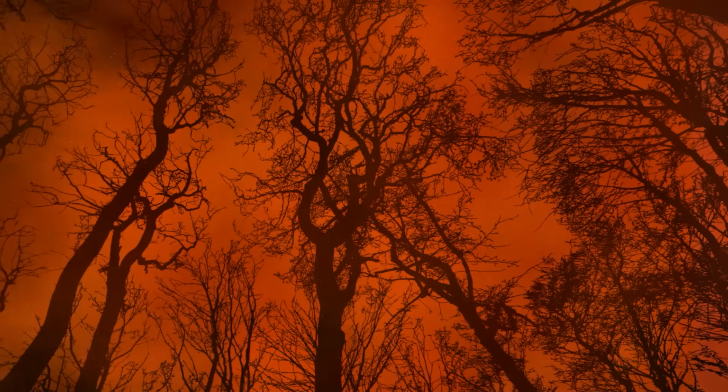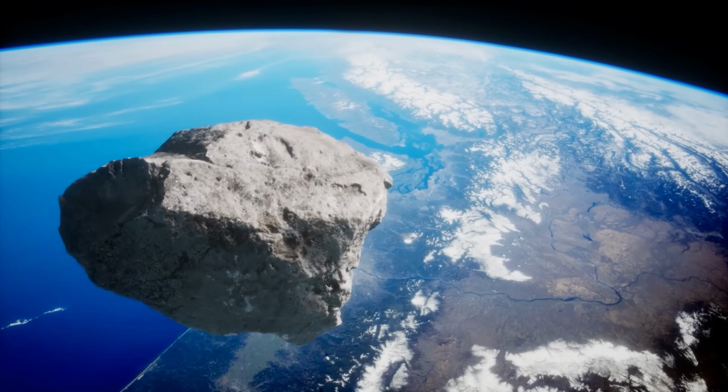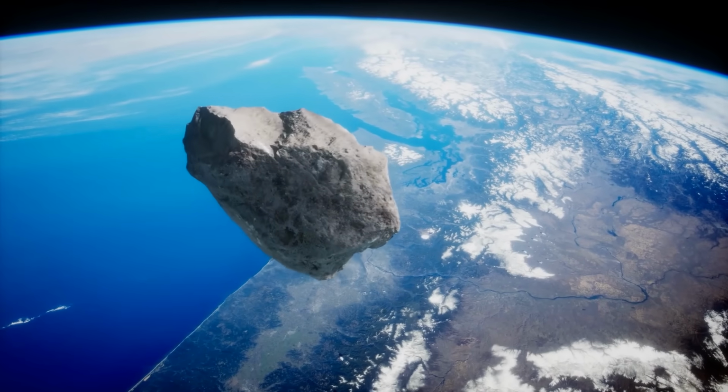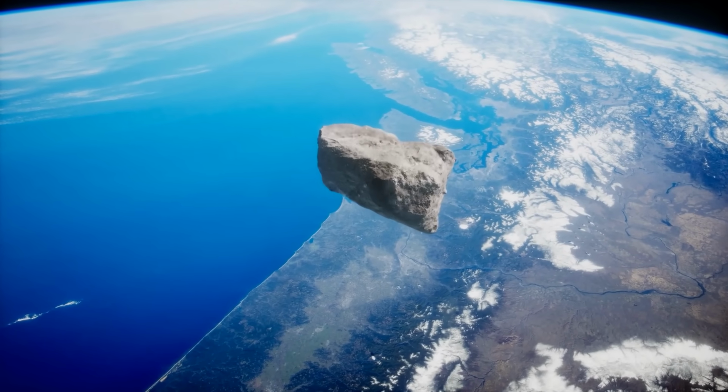One of the more dramatic elements of Hancock's theories involves global cataclysms, particularly those caused by comet impacts around 12,800 to 11,600 years ago, during what's known as the Younger Dryas. He proposes that these catastrophic events could have wiped out the advanced civilization he theorizes about.